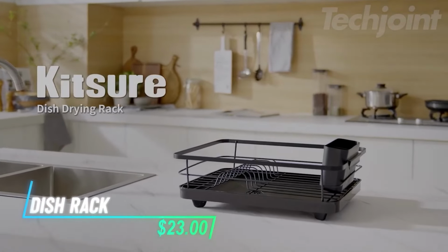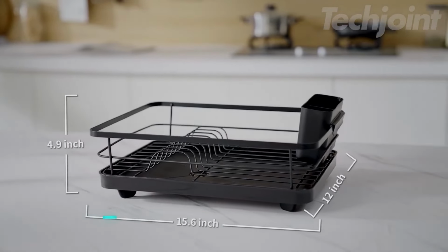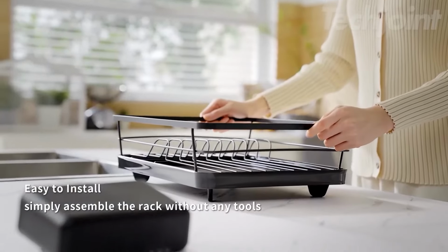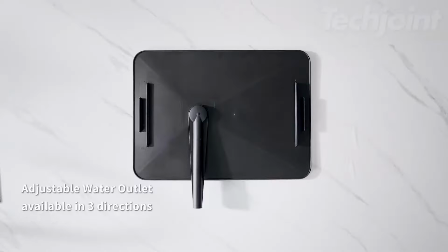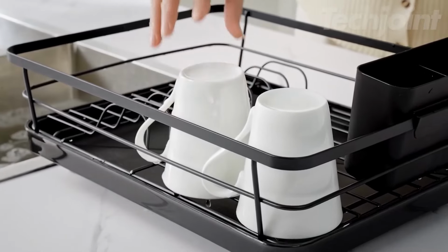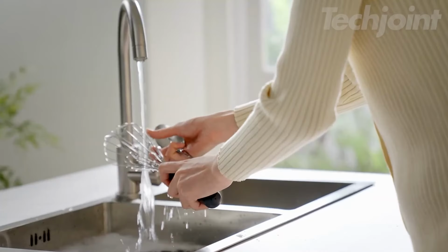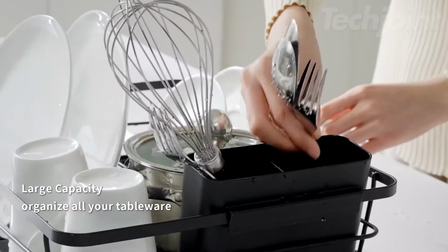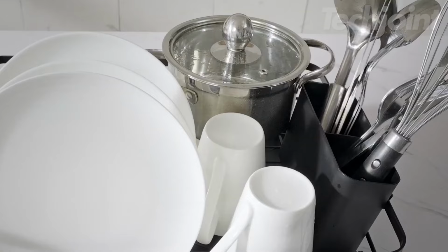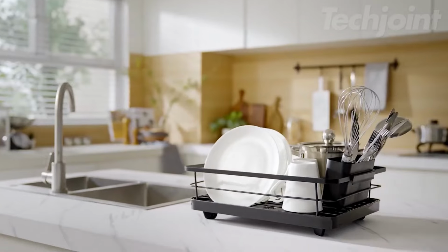Maximize your kitchen counter with this compact and stylish dish rack. Measuring 12 inches width by 15 inches length, it fits neatly in smaller spaces while holding up to 10 plates, bowls, and glasses. Made from premium stainless steel with a plastic drain board, it resists rust and is easy to clean. The rotatable water outlet directs excess water to the sink, keeping your counter dry. Includes a detachable cutlery holder and features 4 silicone leg covers for stability. Ideal for efficient dish drying and organization.